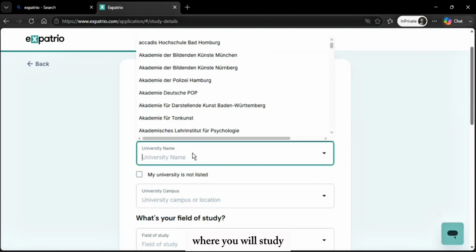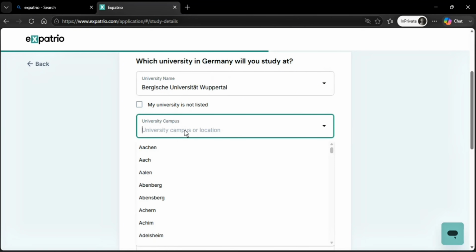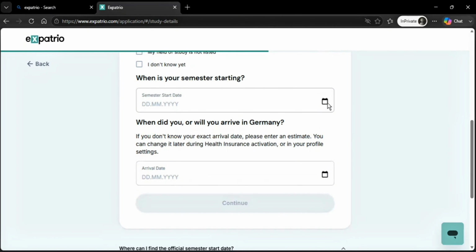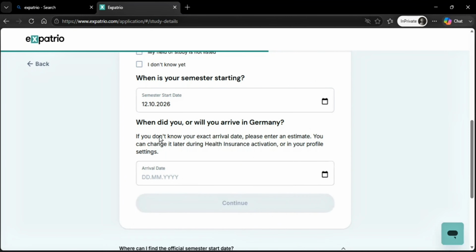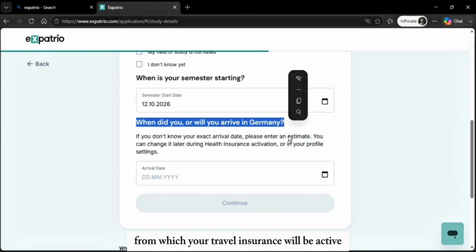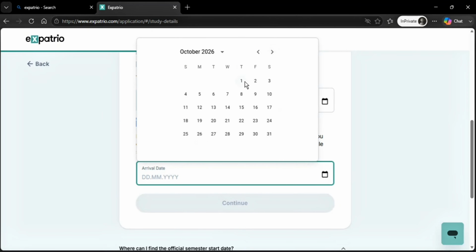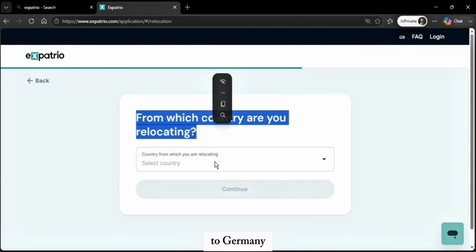Enter the German university where you will study or from which you received your offer letter, along with your study program or subject. The semester start date is important because your health insurance will start from this date. You can find it in your offer letter or on your university's website. Enter your planned travel date, from which your travel insurance will be active. Select the country from which you will travel to Germany.